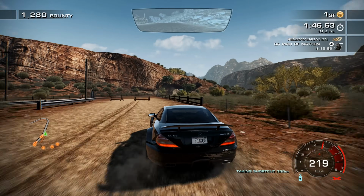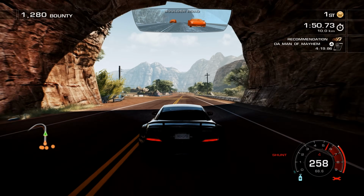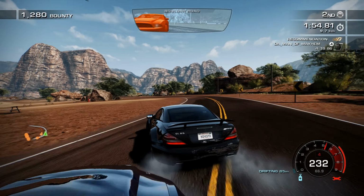If you really want to test your skills, it still has online multiplayer, and if you prefer leaderboards, the autolog feature remains an excellent way to challenge your friends. If it wasn't obvious, I love this game.